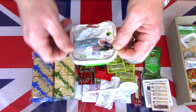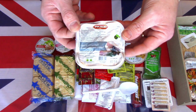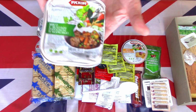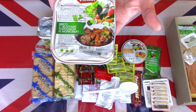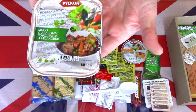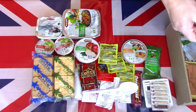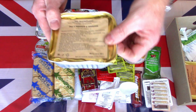I think that might be the infamous fat, the block of pork fat, which is just as it says, nothing else but pork fat. We have meat. This might be the meat with green peas and vegetables. See if we can get all those in. Then we have 2 more mains. I'm not sure which ones this is.